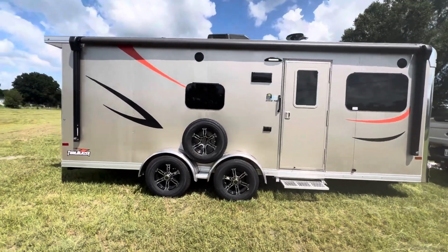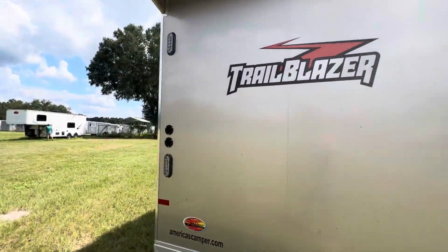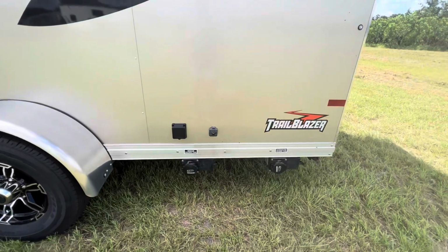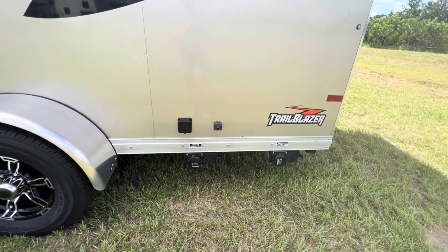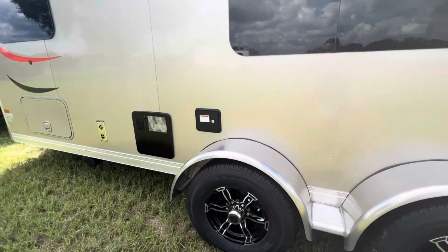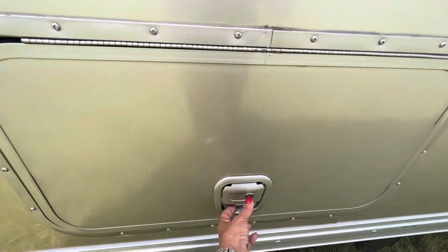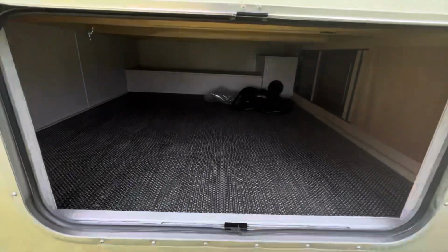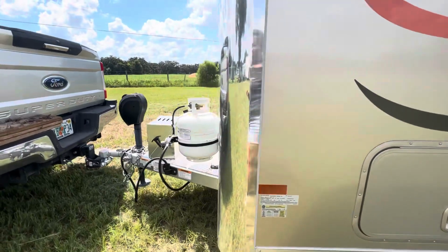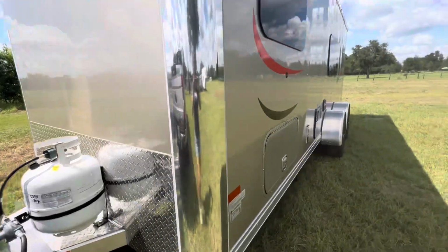I'll just do a little walk around to the back and the other side. Got some load lights up there. All of your connections, cable TV, power, and then of course your drains for your black and your gray tank. Hot water heater, water outlet. And just like other campers, you've got storage underneath the bed all the way through. So, propane tank, battery, electric jack are just some convenience features.